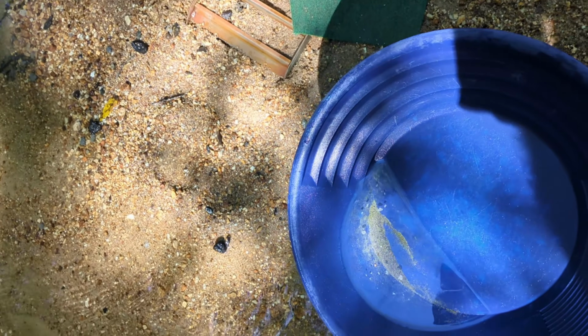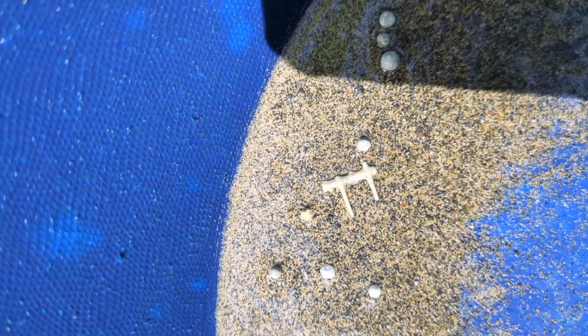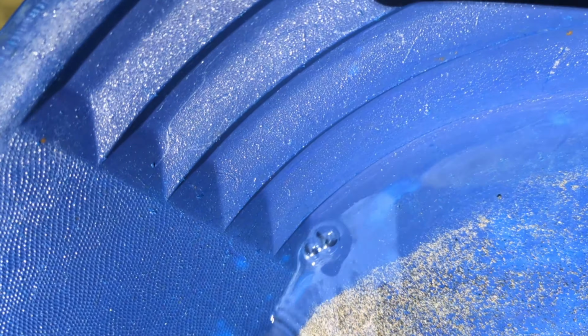I went ahead and panned out what was in the sluice box, not expecting to see much, but then I started seeing lead. And I don't know, is that a fish bone? That's what it looks like to me. Didn't realize they were that heavy, but it's either that or something plastic.